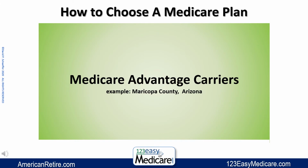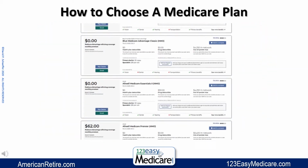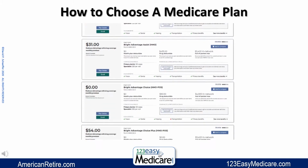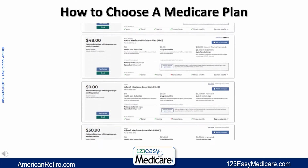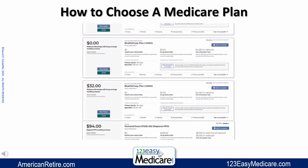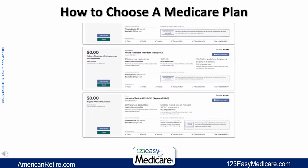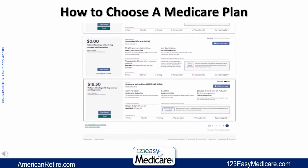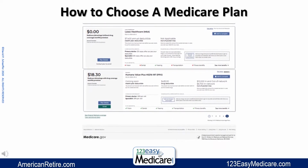When considering Medicare Advantage plans, they are zip code specific, so a plan that's available in New York State may not be available in Alaska, and certainly would be different than a plan available in Florida or Arizona. So it's very important to do your shopping with Medicare Advantage plans and take note that one plan is not necessarily available in another area.